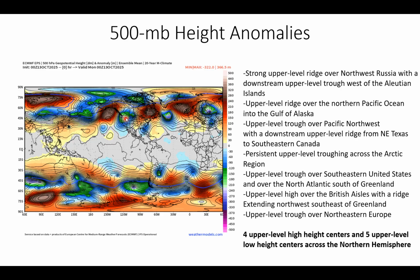We see downstream troughing with the green coloring across the United States Pacific Northwest area. We see downstream upper level ridging extending from northeastern Texas up through the Midwest of the United States, up into the Great Lakes, with the highest heights there just to the southeast of Hudson Bay in southeastern Canada. We have the highest height center there. We see a trough in the blue shading there along the South Carolina, Georgia, northern Florida area of the United States. The subtropical high has been suppressed a little bit further to the south, to the east of Florida, and to the northeast of Puerto Rico at the present time.